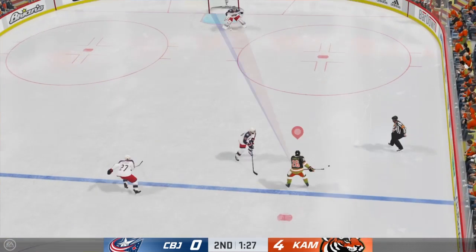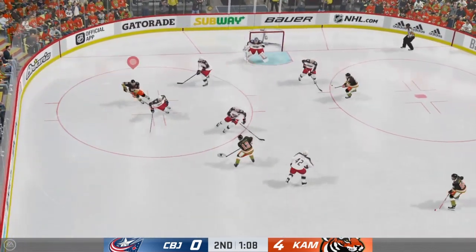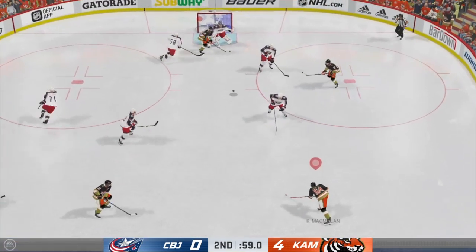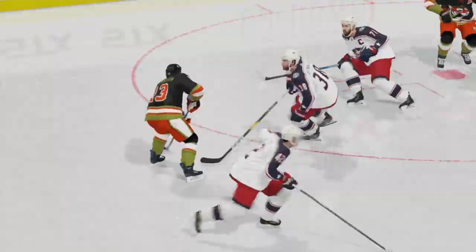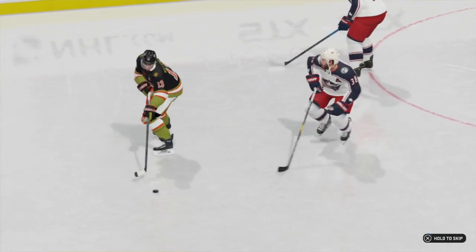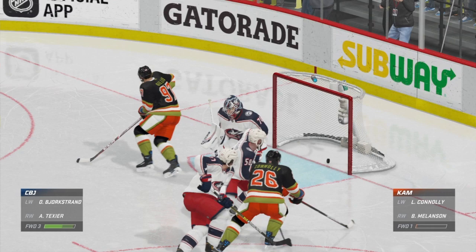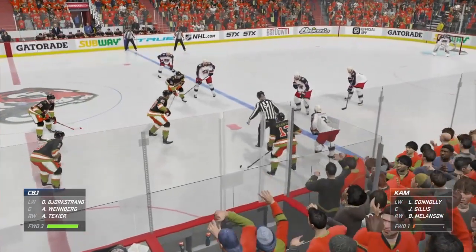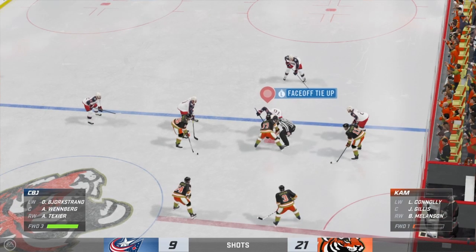Logan, and then from Mendes, the point. That definitely did not work. Grabbed along the boards by Gillies. Takes the feed. Oh my gosh. What's happening? What happened? Let's see if this counts. No, it doesn't. Oh no, the crowd doesn't like it.